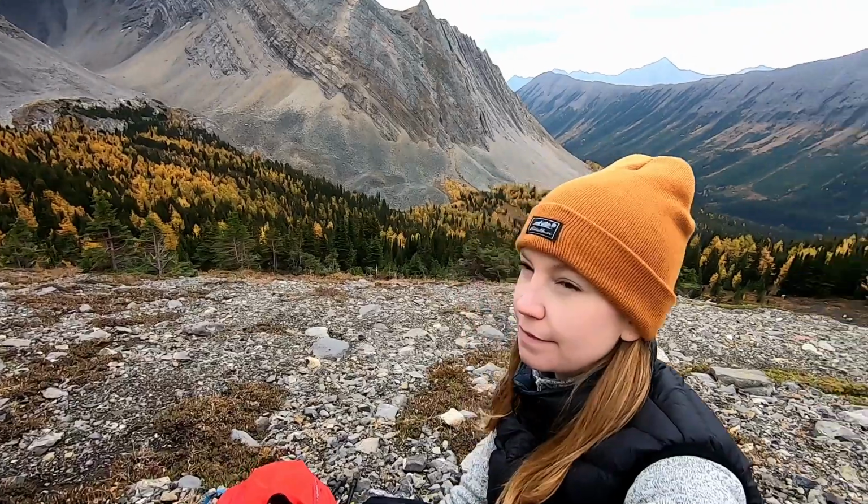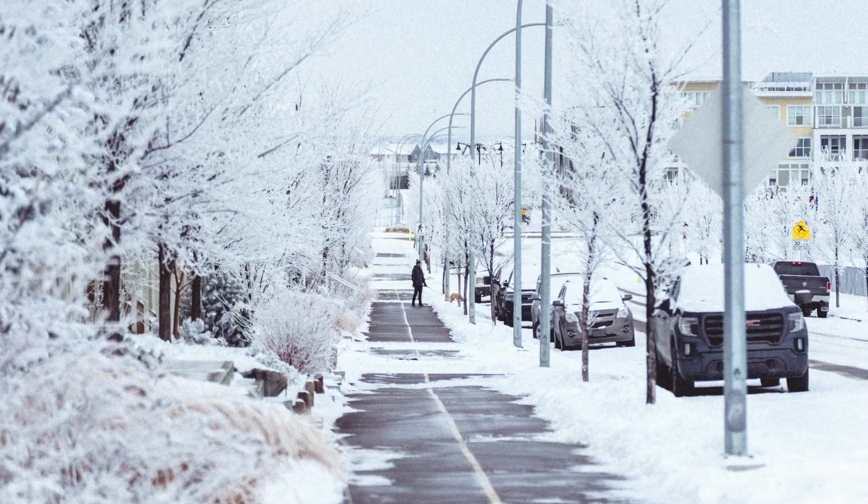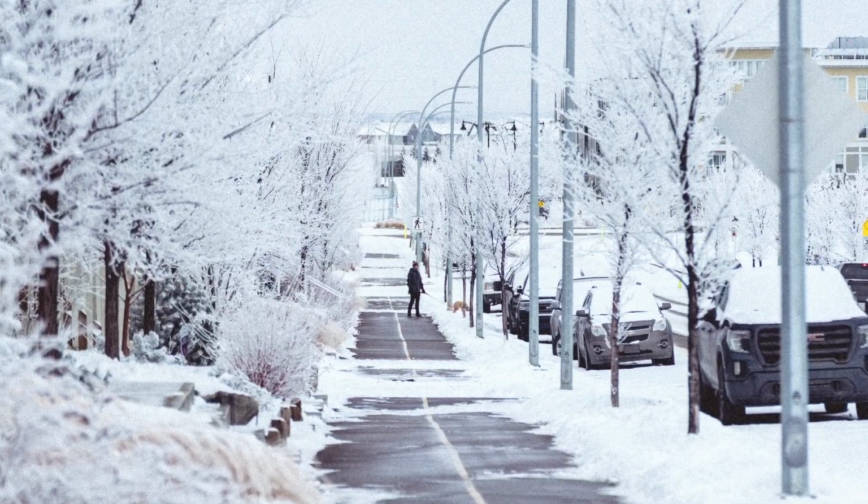You don't necessarily need a vehicle, but if you're going to want to go out to the mountains, if you're going to be living somewhere outside of a walkable area, then you probably are going to need a vehicle. Because of our harsh winters when it gets down to minus 25, minus 30 degrees Celsius, it can be pretty uncomfortable to be walking around outside, running errands, getting groceries, and carrying things around.